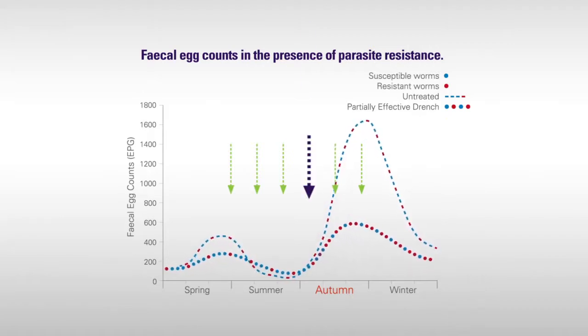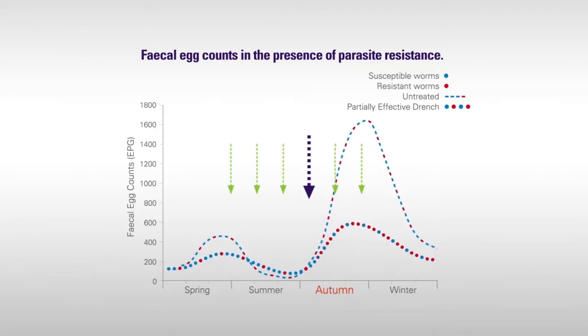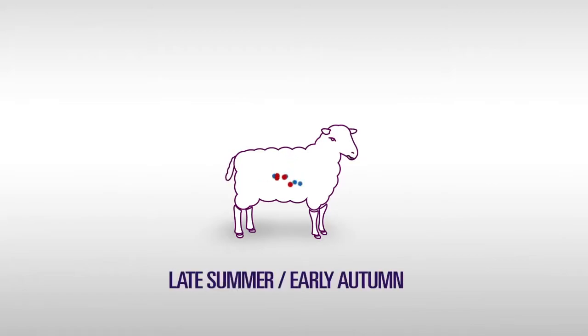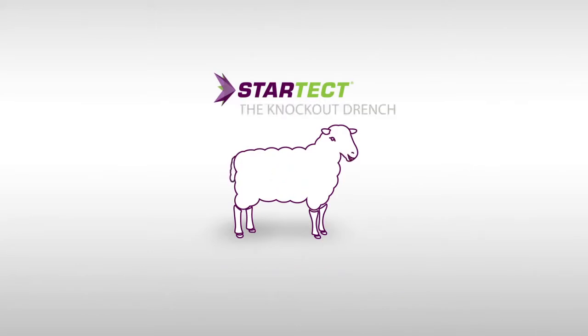The goal of a knockout drench is to take out those resistant parasites just before the time when climatic conditions would favour their survival and development on pasture. A knockout drench can be given to lambs at any time, but ideally should be late summer or early autumn. Knockout drenching can only be done with a new active, such as Derquantel in Startect.